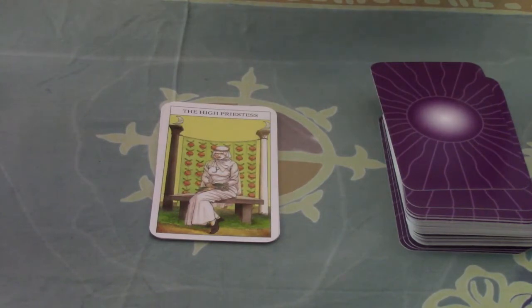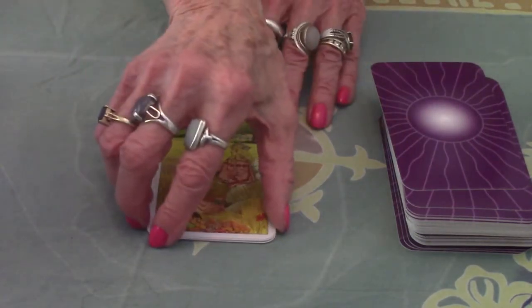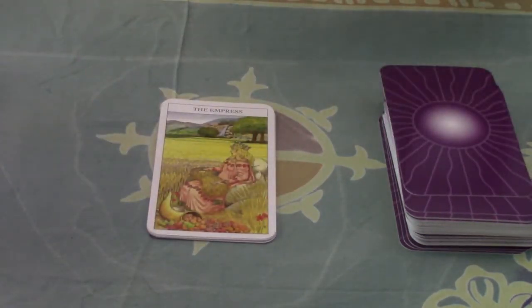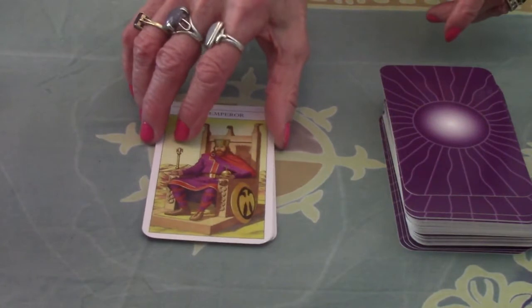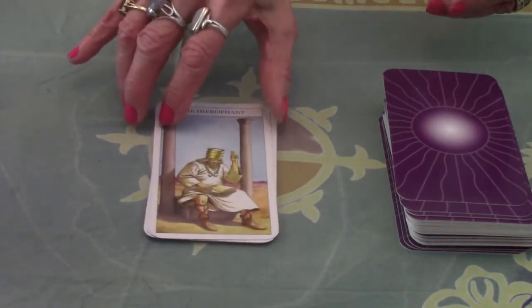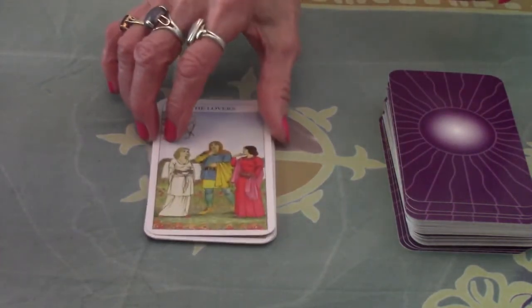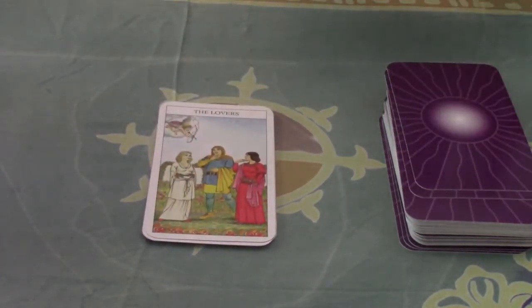It's a beautiful, beautiful deck. Oh my God, look at this. Every card is prettier than the one before it. This is the Empress. Emperor. And the cardstock is thicker than I thought it was going to be. It's nice. It is a little shiny, but it doesn't seem bad. I'll try to shuffle later. There's a Hierophant. And then we have the Lovers. Hope these are in order because I had to redo them.